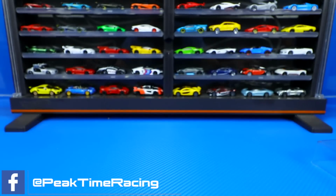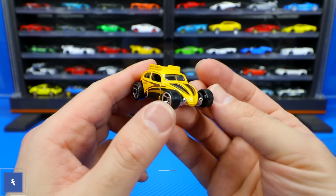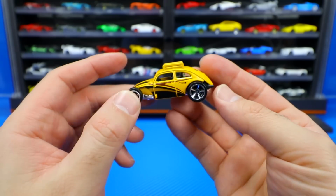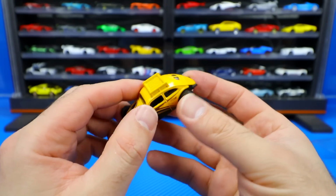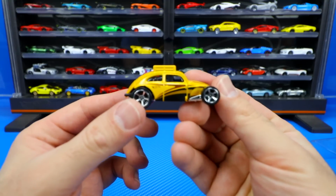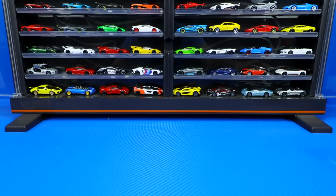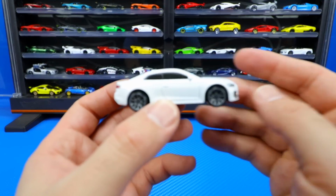And then this is our exclusive car for the pack. We've got this Volkswagen Beetle, but still we have another really good one coming up here. So this is a custom Volkswagen Beetle in yellow. This is kind of that special color of the pack that they always put up in the top corner. So not too bad, kind of a neat looking one if you like the Volkswagen Beetles.